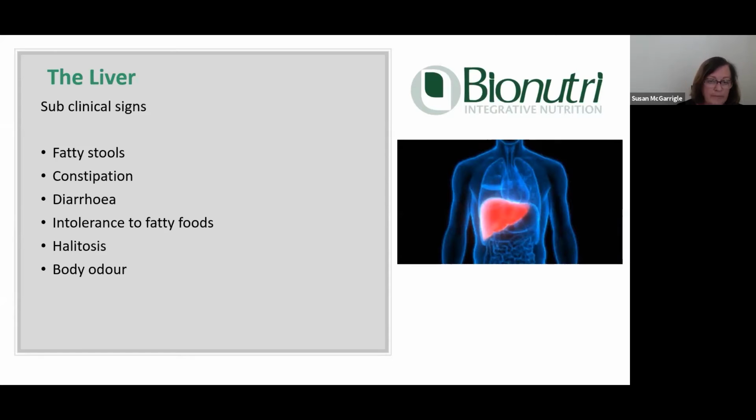Subclinical signs. You may see fatty stools. People may be constipated because they have a lack of bile. This is one of the key things. Very often constipation can be there for a number of reasons, not just through bacterial problems, but also peristalsis is slowed for a number of reasons, and the lack of bile is one of them. Diarrhea, this could be too much bile. Intolerance to fatty foods. People may have halitosis, that's a good indication, and body odour.